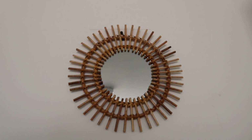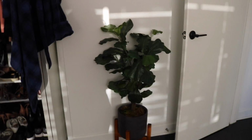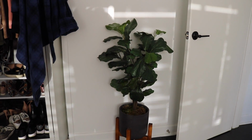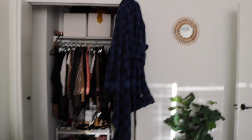This lovely guy is so old I have no idea where it's from. It's college days, no idea, sorry. Here's another artificial fig tree that I got from Home Goods. Shout out to Home Goods. They have a lot of plants I highly recommend. And if you see one and you like one, don't question it, buy it, or else it's gone. I love this one. So yeah, that's that space. That side of the bedroom.